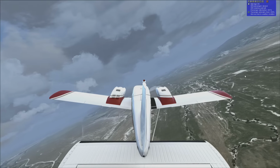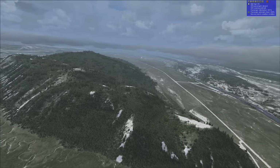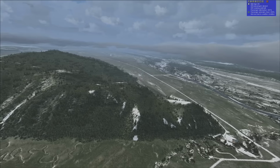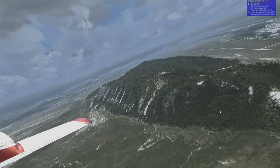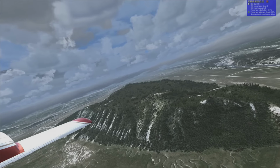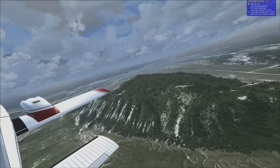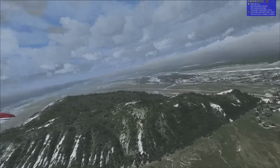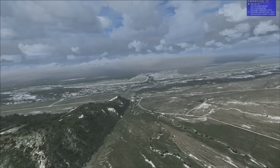See if we can see that guy taking off. That's what I wanted to see. I don't think he's taken off just yet. I'm just gonna fly right back by it. I like to see him take off. Look at the scenery until he does. I love this scenery, man.